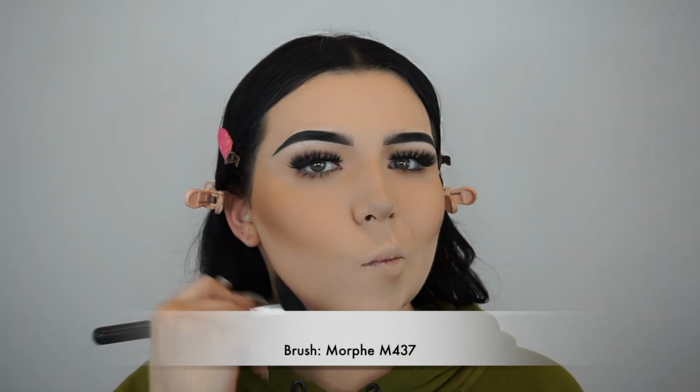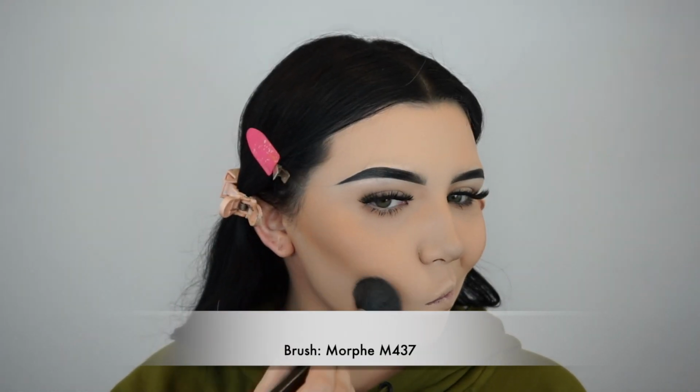Now I'm going in with my Morphe M437 brush to blend out the areas that I've contoured. That way we have no harsh lines and everything looks nice and blended. The key to having a flawless photoshopped base is blending. You really want to blend. That's what really makes everything look nice and natural.